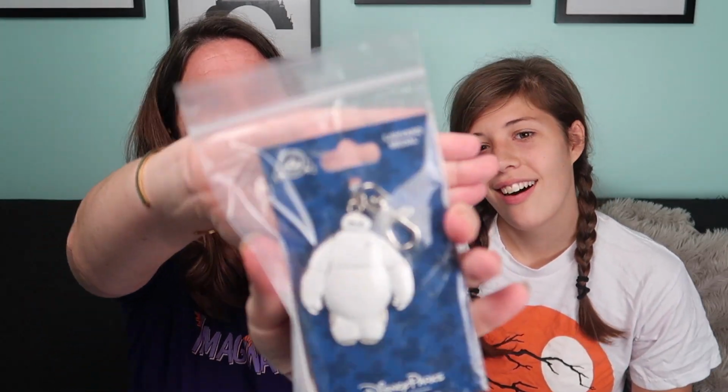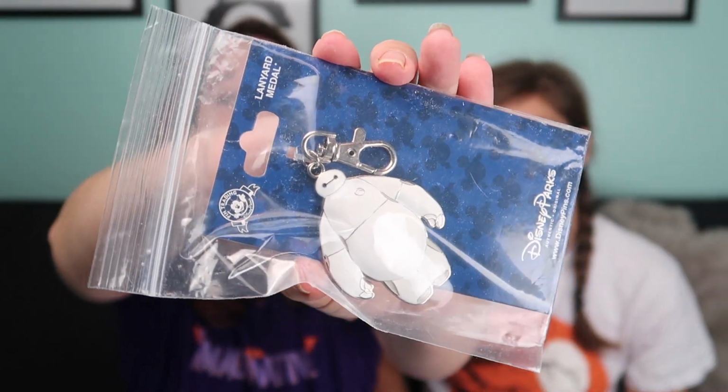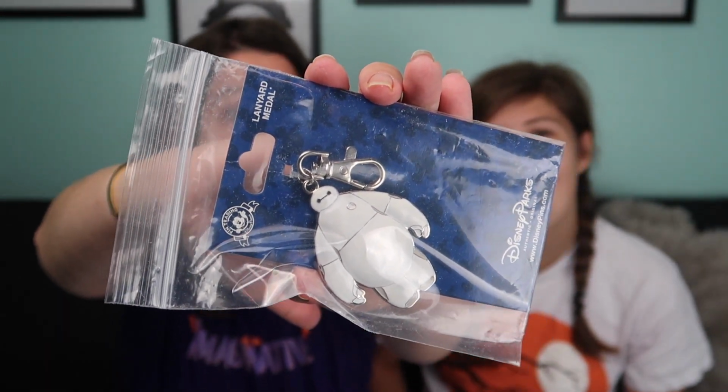Aww. It's a Big Hero 6. It's a Baymax lanyard medal. Yeah, I love Baymax. If you go back and watch our food and wine November trip from last year, we stopped and met Baymax, and it's like I'm 6 years old again. That is currently the background for Pete's phone because I was just smiling ear to ear. It was the most wonderful thing.